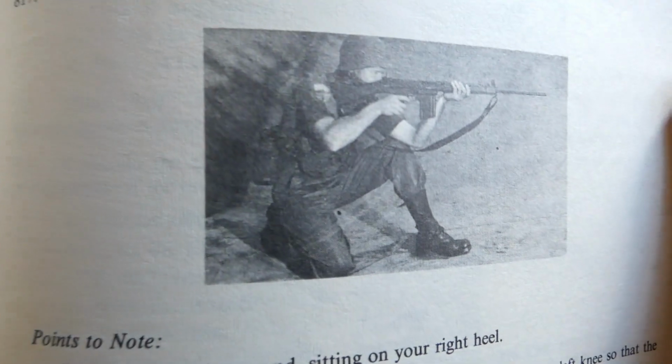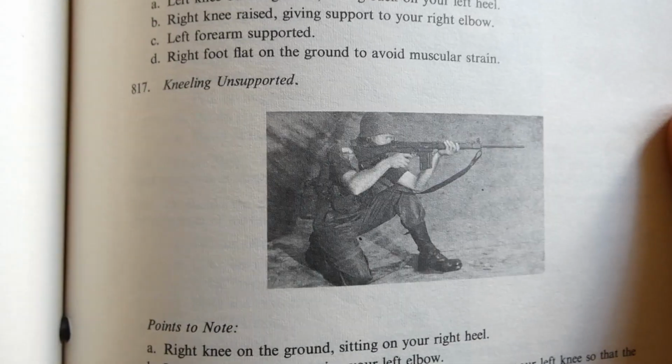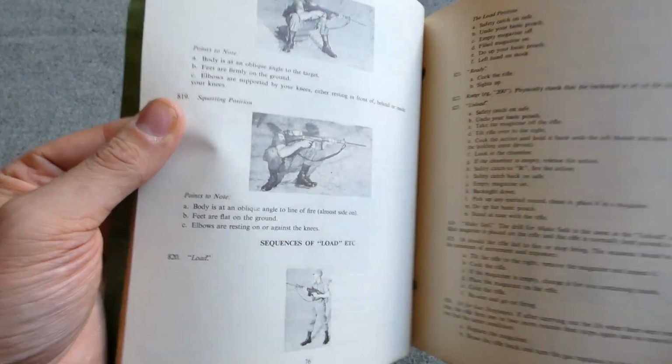Still wearing ankle boots with leggings or gaiters, as you can see there. The GP boot hadn't quite arrived on the scene at this point. But an interesting thing to see there, the Australian soldier obviously moving away from British influenced kit to using US kit. You can see further shooting positions there.